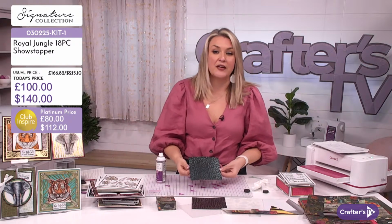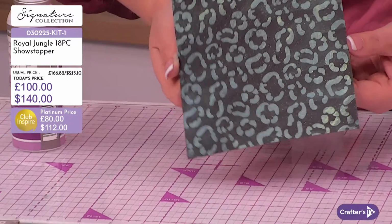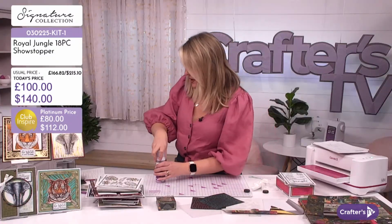So let's have a little look at that now. You can see that you get a tiny mist of sparkle. How good does that look, right? Now, I then want to do some stamping, right?